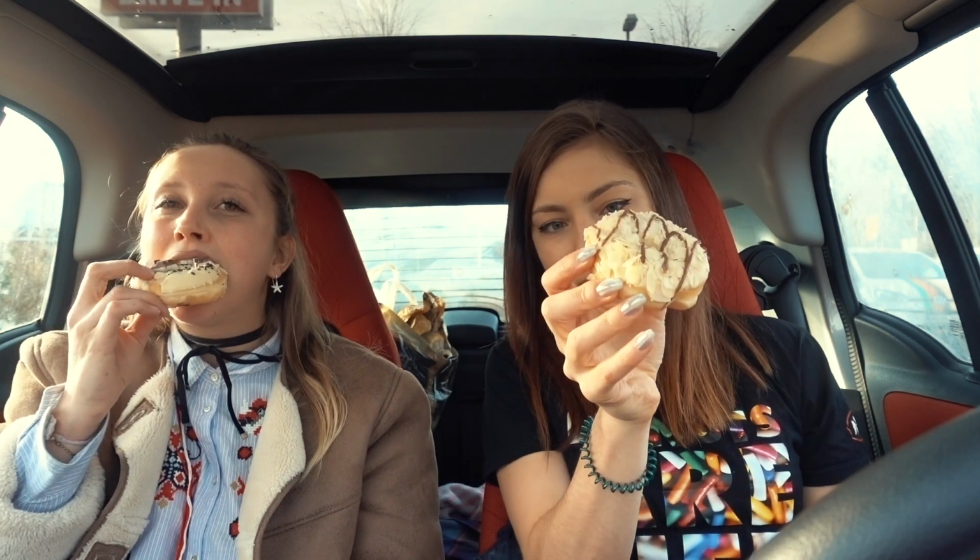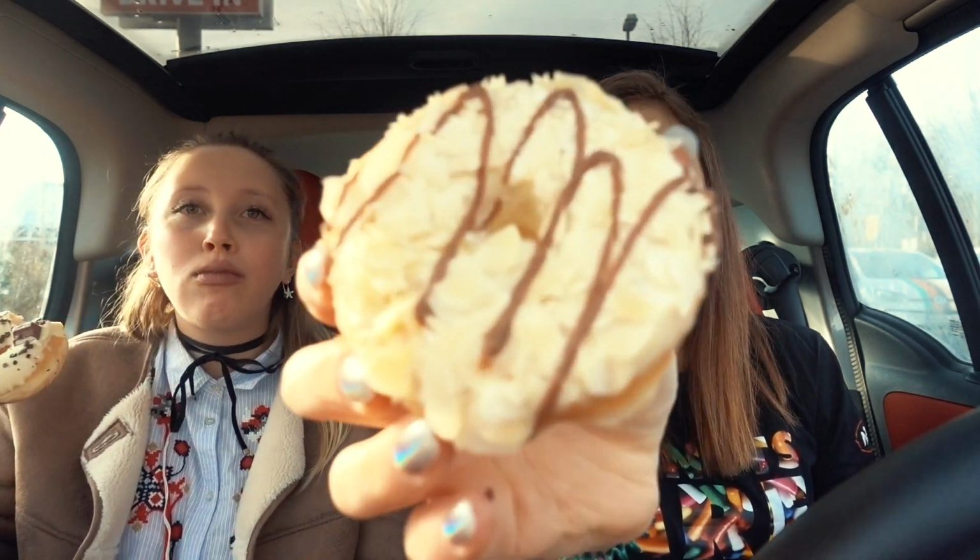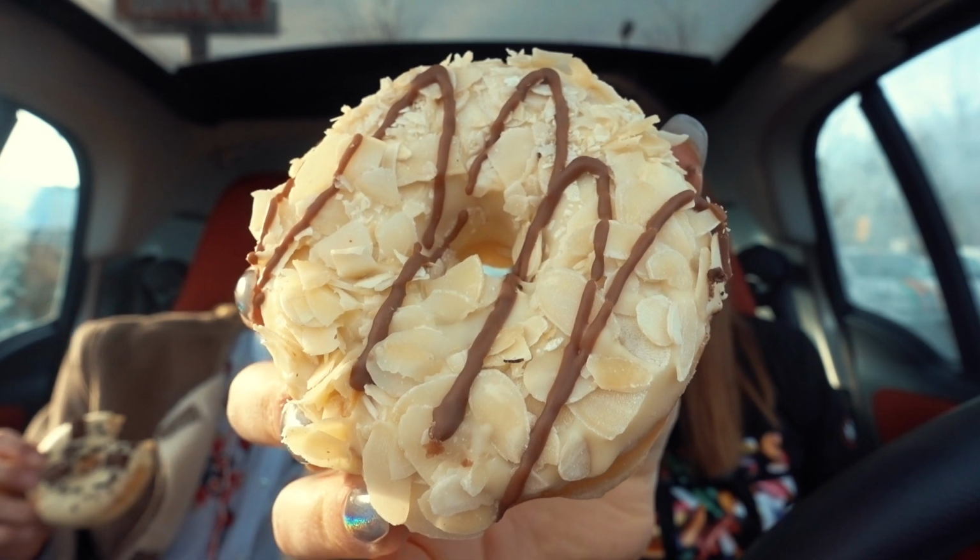And I will have this one. I don't know what this is. I don't think it's filled. It's just white chocolate and almonds, but it looks good. Why didn't I get it? Huh? It has vanilla filling in it.